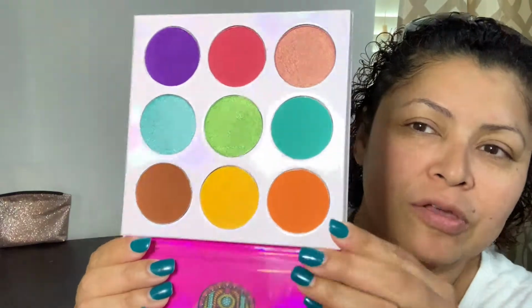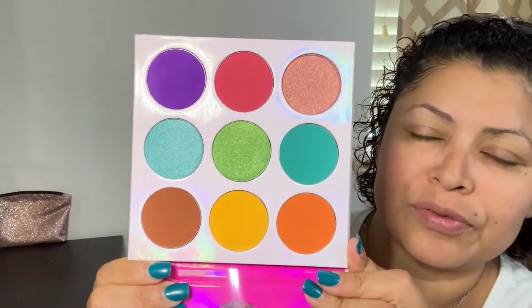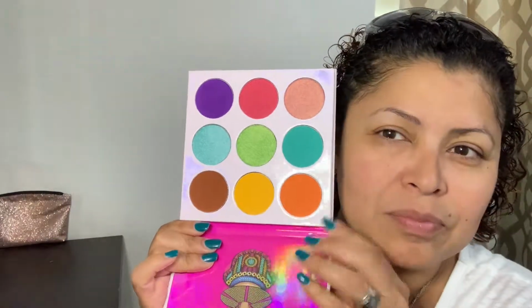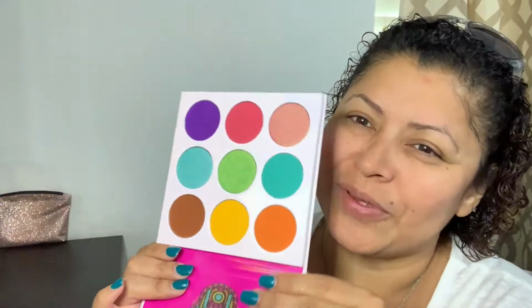And this is the Zulu by Juvia's Place. This is why I bought this. First of all, look at how huge the pans are. And second, look at those beautiful colors. I mean, you could do just an amazing, beautiful, warm look if you wanted to, or a very vibrant look if you wanted to.